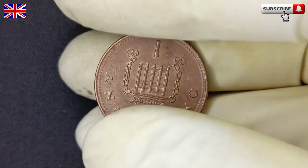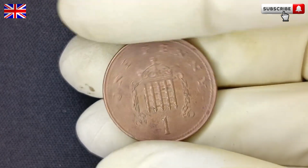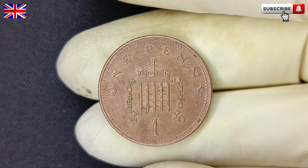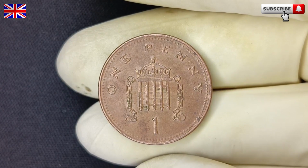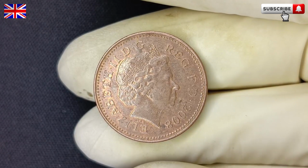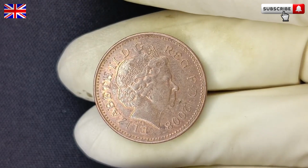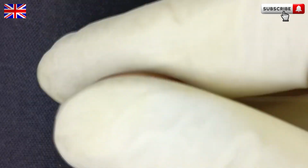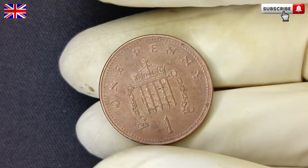But before this transformation could sweep across the land, there was one final breath of the old world. The 2008 1 penny coin stands as a bridge between eras, both a farewell and an introduction. For this coin, it wasn't just about design, it was about timing, about production runs, and most intriguingly, about errors. That year, both the old and the new designs were struck, creating a moment of confusion, curiosity, and ultimately intense demand. The traditional reverse design, used since 1971, featured the crown portcullis, a symbol of British Parliament and authority, framed by the words, 1 penny.